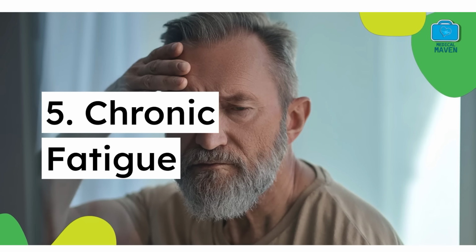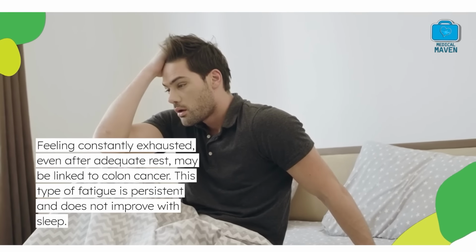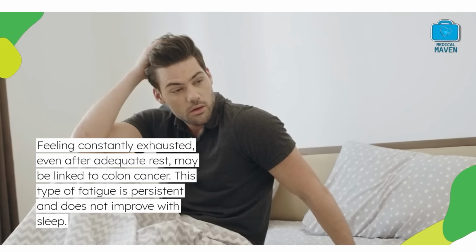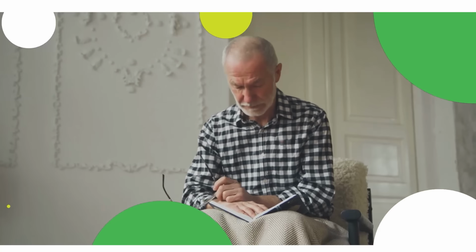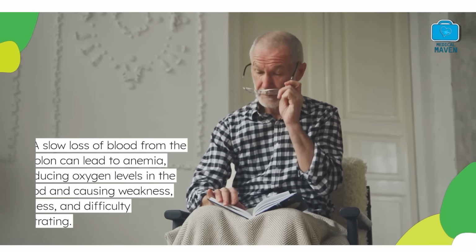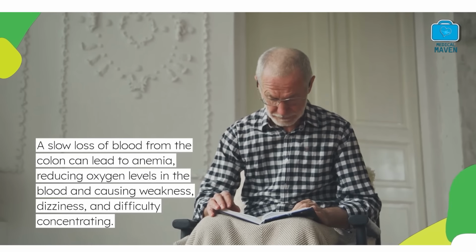5. Chronic fatigue. Feeling constantly exhausted, even after adequate rest, may be linked to colon cancer. This type of fatigue is persistent and does not improve with sleep. A slow loss of blood from the colon can lead to anemia, reducing oxygen levels in the blood and causing weakness, dizziness, and difficulty concentrating.